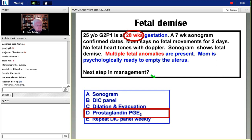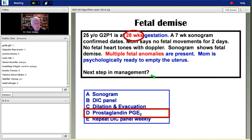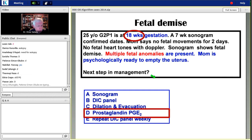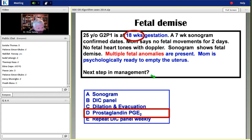Okay, change the scenario, exactly the same except with multiple fetal anomalies, she's 18 weeks. You see the difference? 28 weeks, 18. Even though technically you could do a D&E at 18 weeks, with multiple fetal anomalies, you want to do an autopsy. So I would do a prostaglandin induction. Same thing. Do you see what I'm trying to get at here?